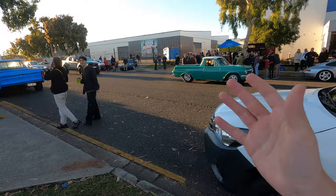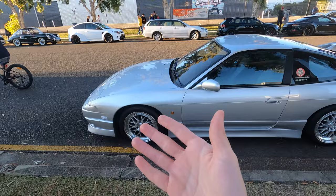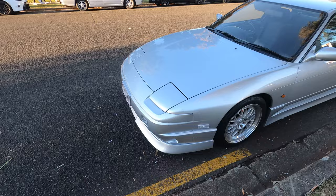Here is a closer look at the 180SX that we saw drive by as well. Always such a clean shape on these cars. Love the pop-ups. It does actually look like quite a clean example. The bodywork looks to be in pretty good shape, which is pretty rare for a 180SX, that's for sure. But you can't go wrong with the shape on these things.